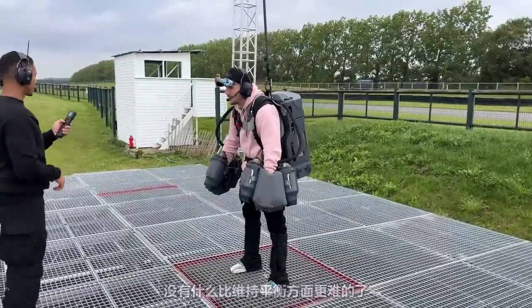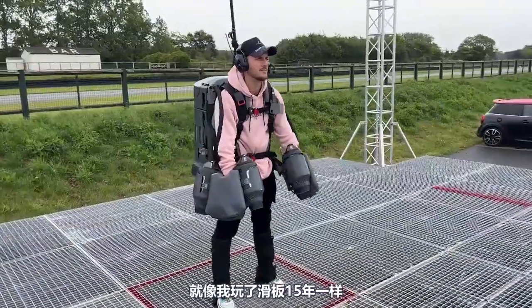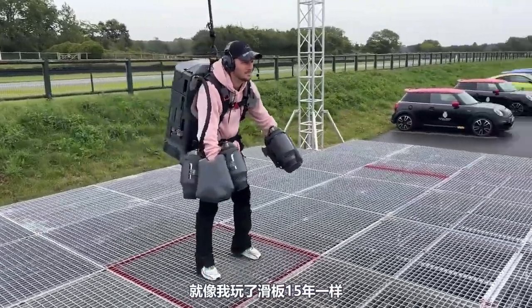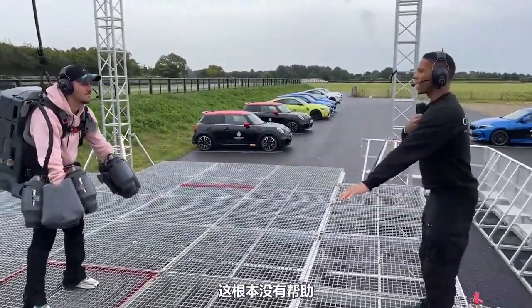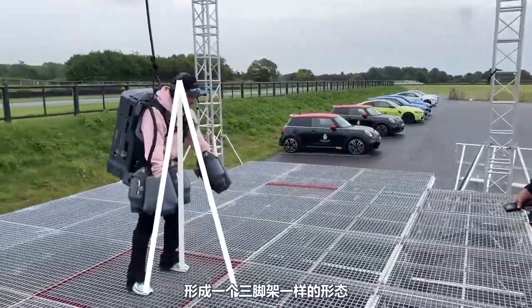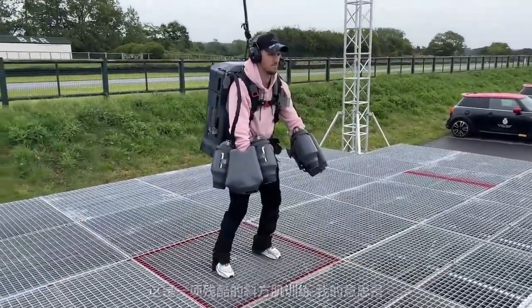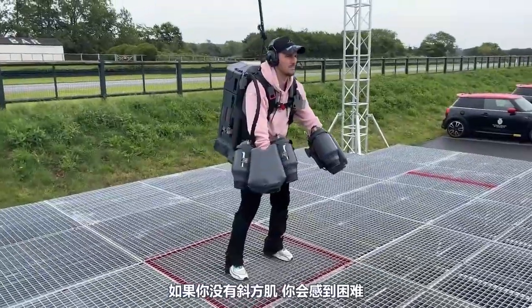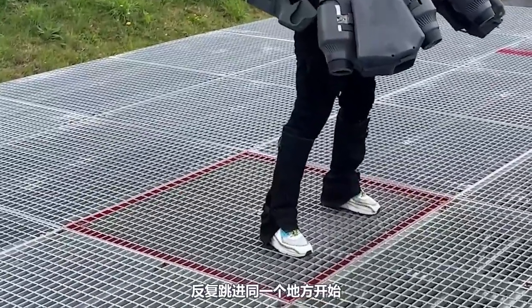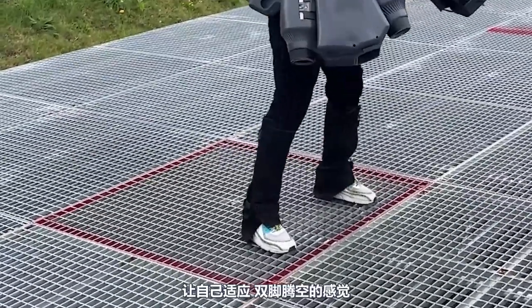For starters, this is like nothing else that you can compare to in terms of balance. I skateboarded for 15 years, that didn't help at all with this. You basically have to angle your body like a tripod, so you're leaning forward while spreading your arms out, and it's a brutal trap workout. If you don't have traps, you're gonna have a hard time. Most of the training started with me jumping in the same spot to familiarize myself with the experience of feeling light on my feet.